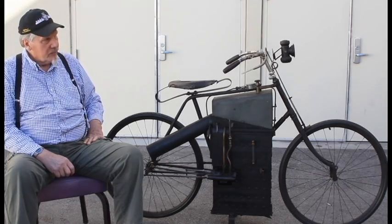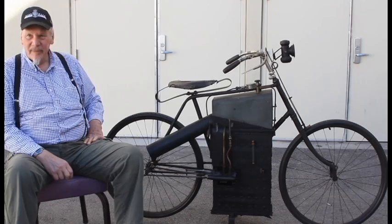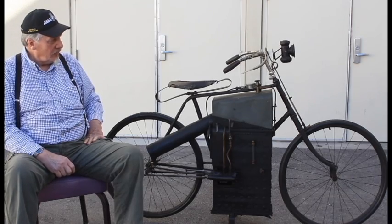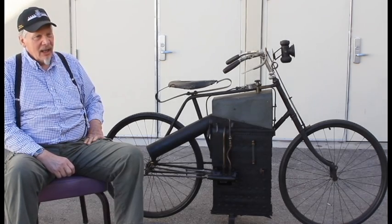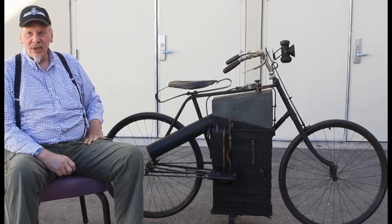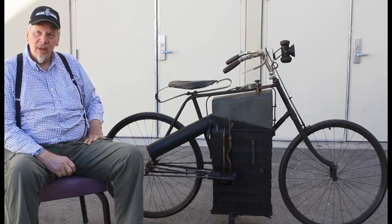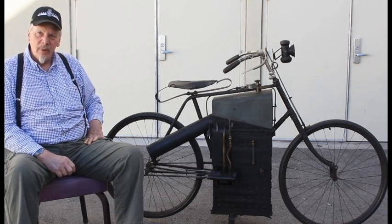Well, this is Sylvester Roper's 1894 steam-powered motorcycle. Sylvester is often credited with the invention of the motorcycle. His first motorcycle, built in 1859 or 1860, is currently in the Smithsonian Institution. This is the last one he made. He made 2 motorcycles and 8 automobiles.